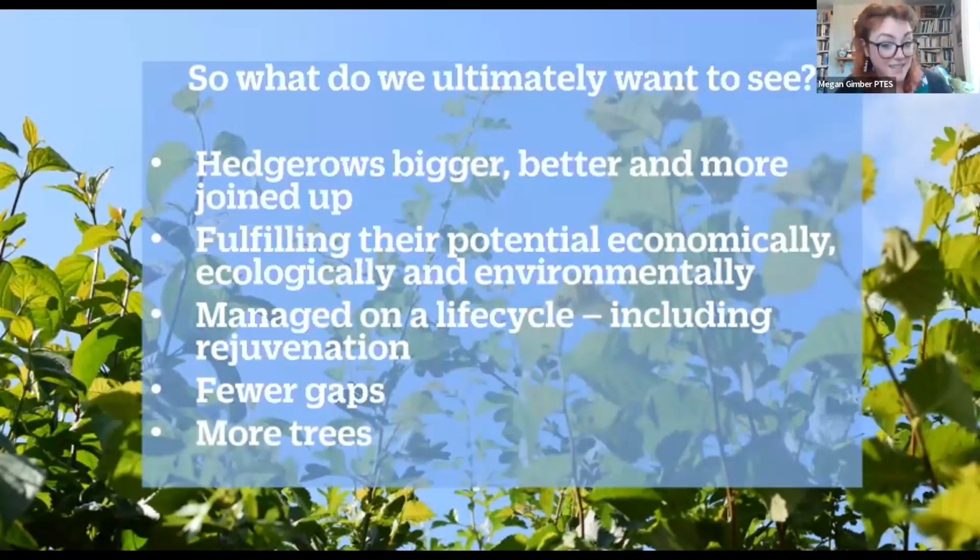Whereas our PTS hedge surveys, I would say, complement this work by working at a more local level and helping inform the management decisions of a hedge on a hedge by hedge basis. So what do we ultimately want to see? I would say we want to see hedgerows bigger, better and more joined up, fulfilling their potential economically, ecologically and environmentally, and managed on a life cycle which includes rejuvenation. And personally, I also want to see fewer gaps and more trees.